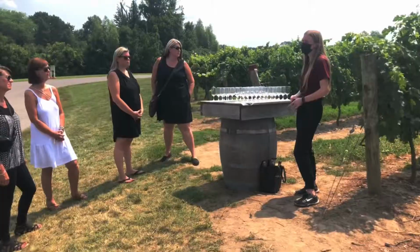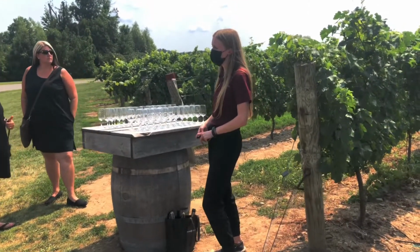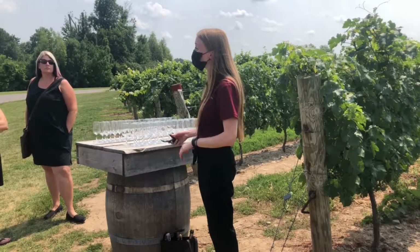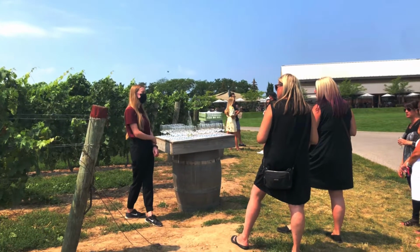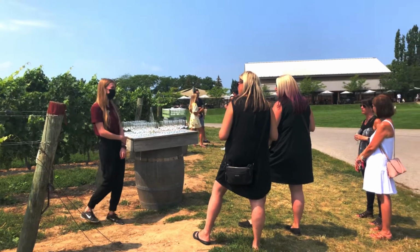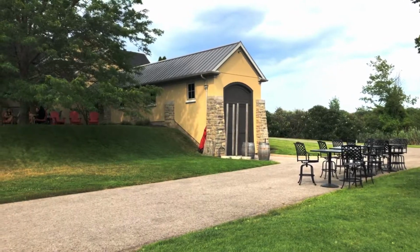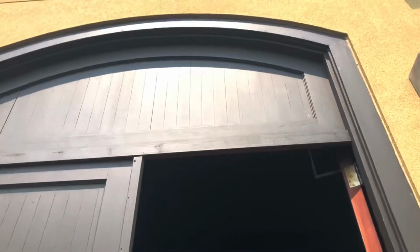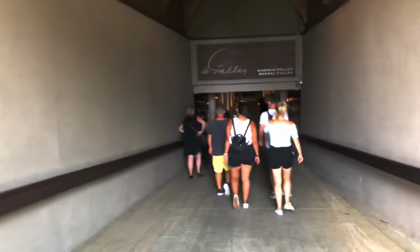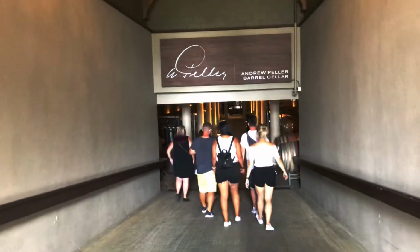Our tour manager gave us a brief overview of the type of grapes grown in the Niagara region for the wine production, like Vidal, Sauvignon Blanc, Baco Noir, and Pinot Gris. Next on the tour was a visit to the cellar. The winemaking process involves 5 steps: harvesting, crushing and pressing, fermentation, clarification, and then aging and bottling.